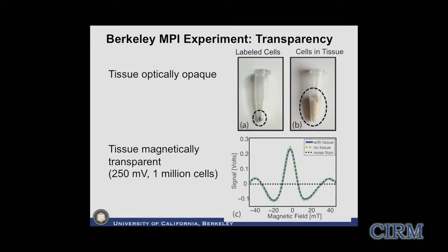This is about 1 million labeled stem cells in the bottom of this cuvette. And we then buried that in a couple milliliters of tissue. And here you can, I don't know if you can make it out in this representation, but here you can see the black label, the iron oxide black label on those million cells. Here, once it's buried in tissue, you can no longer make out the black cells. And that's just a proof of what we already know, that tissue is optically opaque.